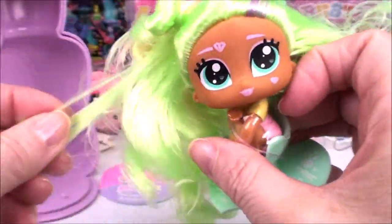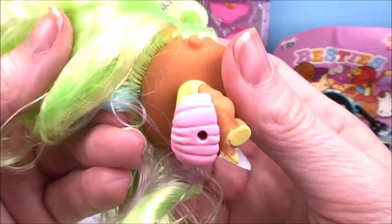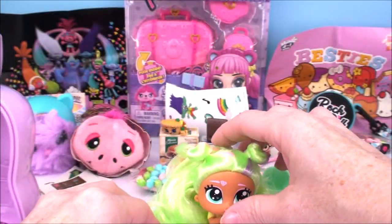I like those highlights. I've taken her out of her chair. You can kind of see her outfit now. She's in little pink shorts and a yellow t-shirt, little yellow shoes, looking super, super cute. Let's find out which doll we opened here.